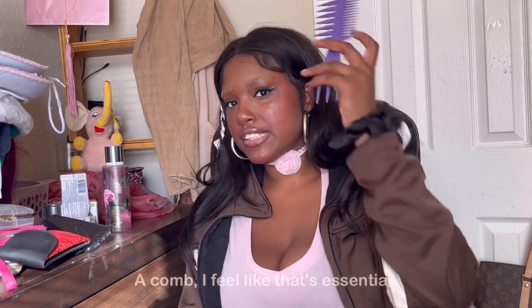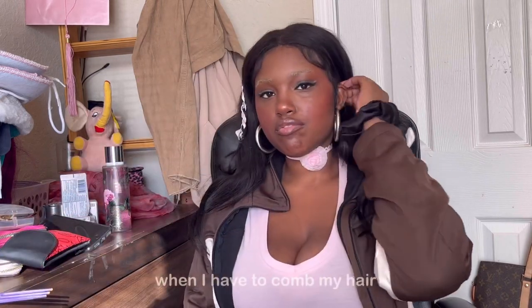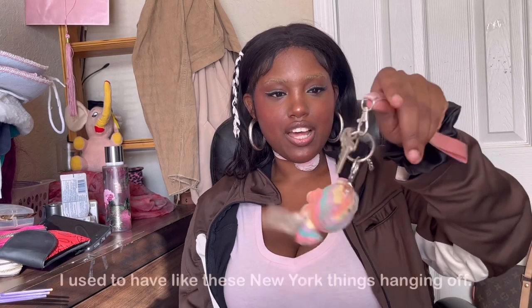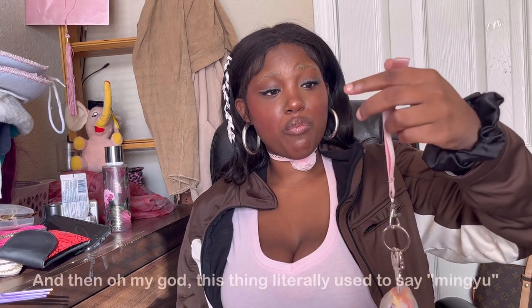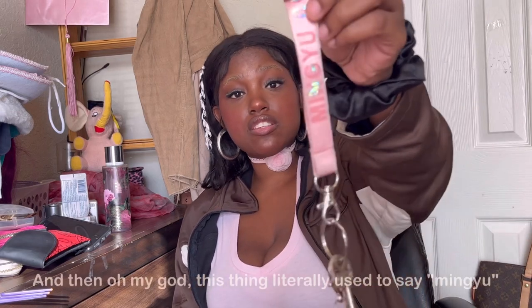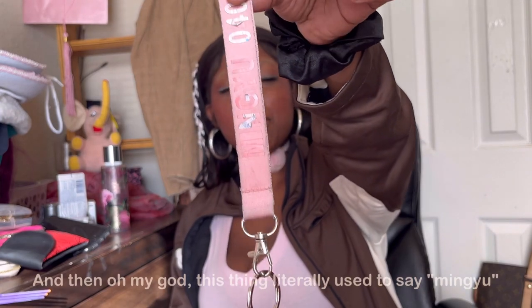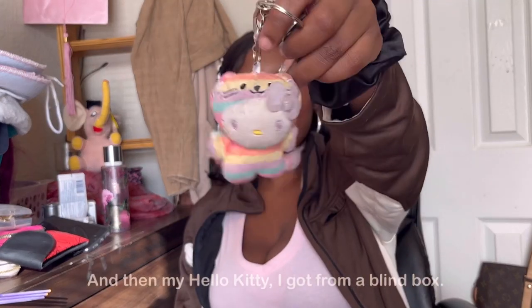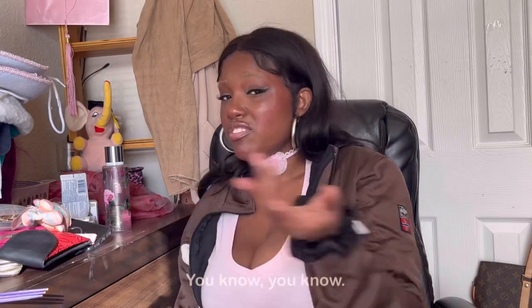Comb, I feel like that's essential. Now I have to comb my hair, keep it all nice and cute. What else? My keys. I used to have these New York things hanging off. And then, oh my God, this thing literally used to say Mingyu and it has birthday on here. It fell apart. And then my Hello Kitty I got from a blind box, kind of a claw clip. You know, you know.